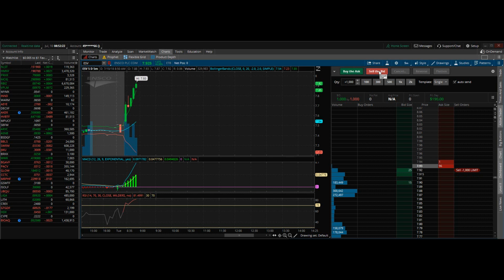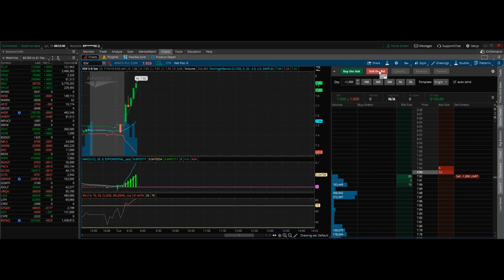So right there, I made $190 in that trade, which was a phenomenal day trade. I had like $7,700 invested in it, so that was very good.